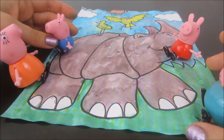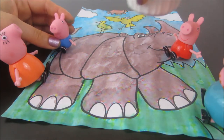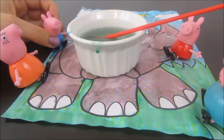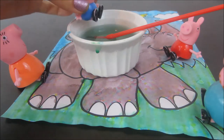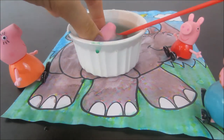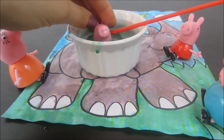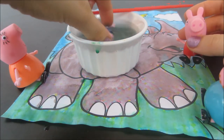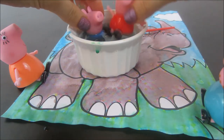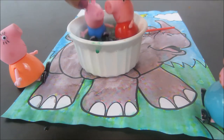Now, Mommy Pig, can we go swimming in our water? Well, I don't know about that. Well, if you want to, you may. Yay! Be very careful to keep your head above water. It's just a little dish of water. Oh, can I go too, says Peppa? You may, says Daddy. This is family fun night, and we are having fun, painting and splashing.